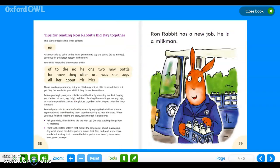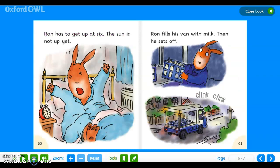Ron Rabbit has a new job. He is a milkman. Ron has to get up at 6. The sun is not up yet. Ron fills his van with milk. Then he sets off. Clink, clink.